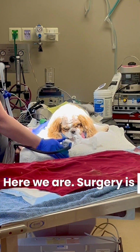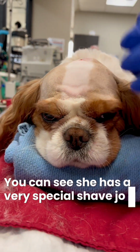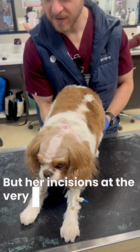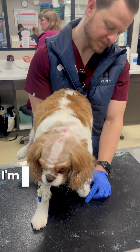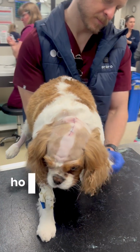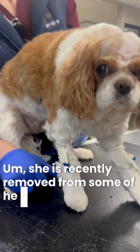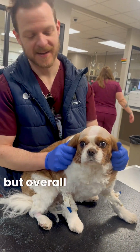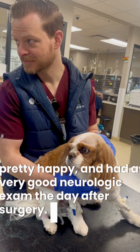Here we are, surgery is done. Minnie's awake from anesthesia now. You can see she has a very special shave job, but her incision's at the very back of her skull. And then this is Minnie the day after surgery. I'm testing if she knows where her feet are in space, how her reflexes are doing. She is recently removed from some of her pain medications after surgery, but overall she's doing really well, pretty happy, and had a very good neurologic exam the day after surgery.